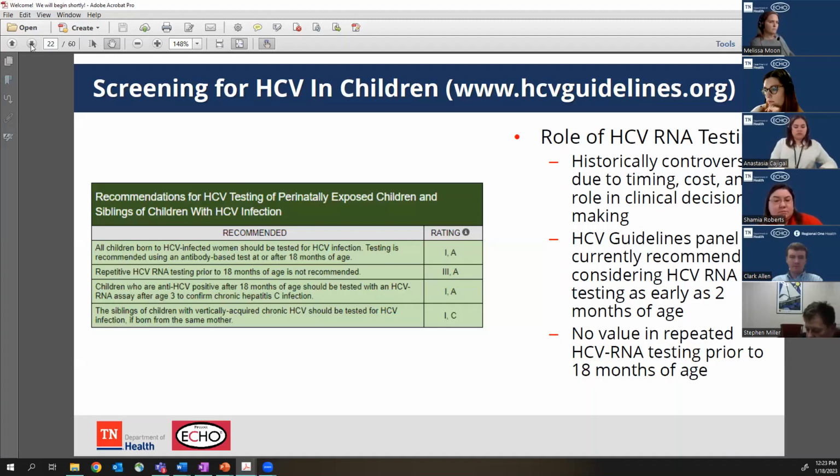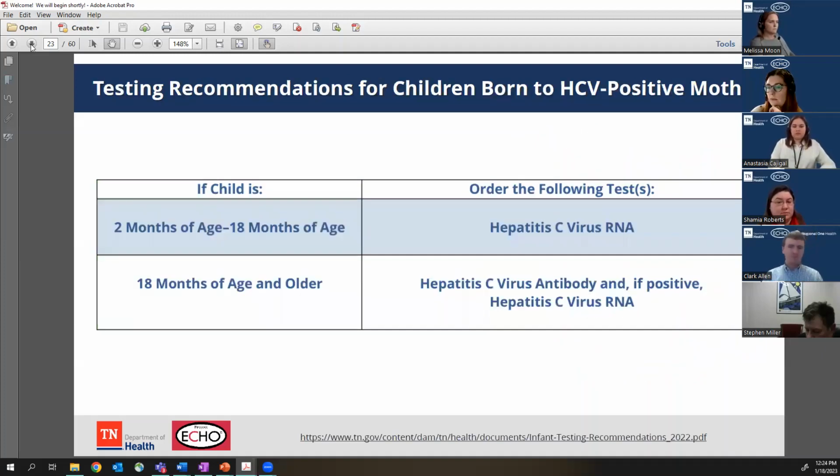The current guidelines panel currently recommends considering RNA testing as early as 2 months of age. And again, they repeat that there's no value in repetitive testing prior to 18 months. I'm emphasizing that this is the current, but there's a lot of discussion and there are some draft recommendations that are changing. Let's move to the next slide.